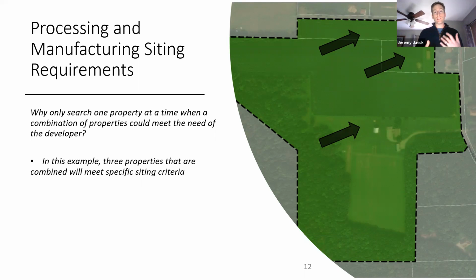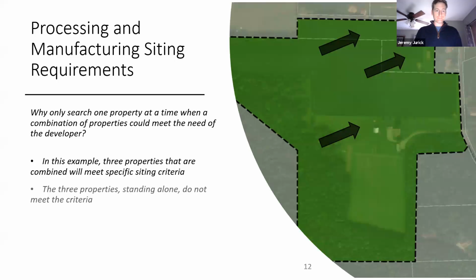But if we just do a simple GIS query or look through the real estate listings, we're going to say, well, we're sorry, nothing meets your criteria. There's no sites available, which is inherently not true. Combining these sites, combining these parcels together, they all meet the essential requirement, and combined, that site is fulfilled, that size is fulfilled.